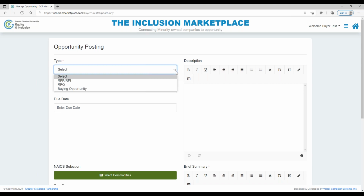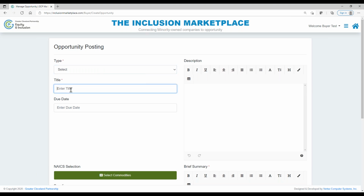So let's start with, how do you post an opportunity? Well, first you identify what kind of opportunity it is, right? It can be an RFP or an RFI, an RFQ, or just a general buying opportunity. Once you've identified that, you provide a title or a name for it. We encourage that the buyer utilizes some wording in the title of the opportunity that refers to the scope, so it's easier to skim through as a supplier.